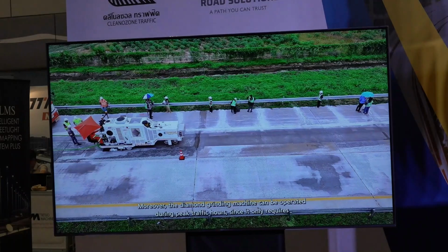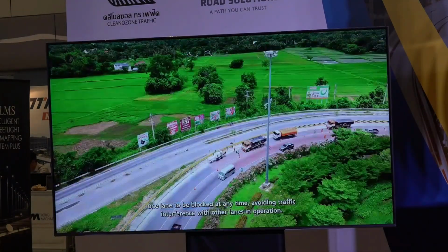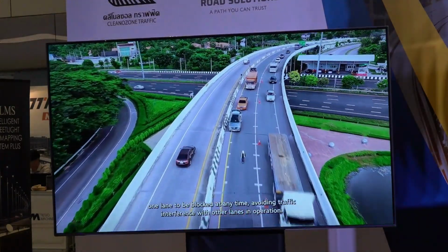Moreover, the diamond grinding machine can be operated during peak traffic hours since it only requires one lane to be blocked at any time, avoiding traffic interference with other lanes in operation.